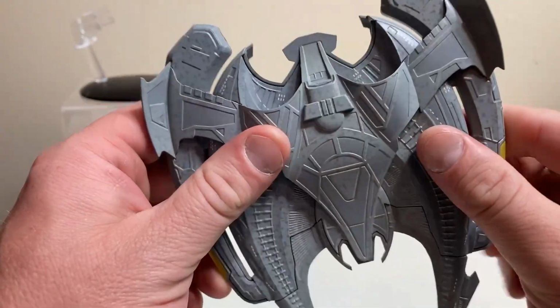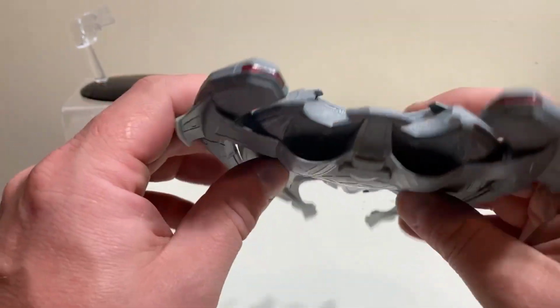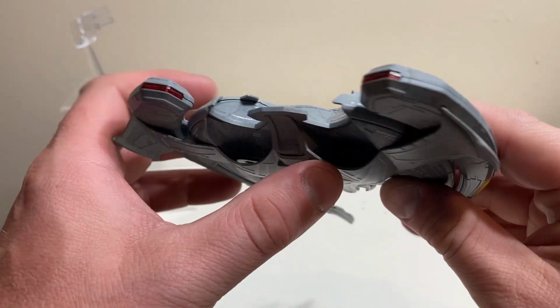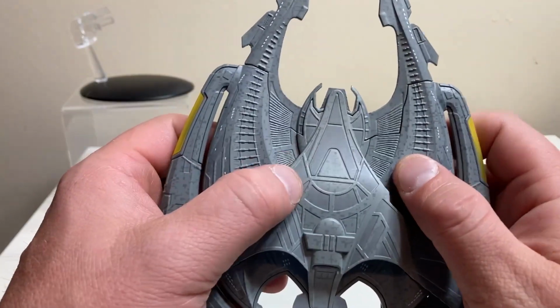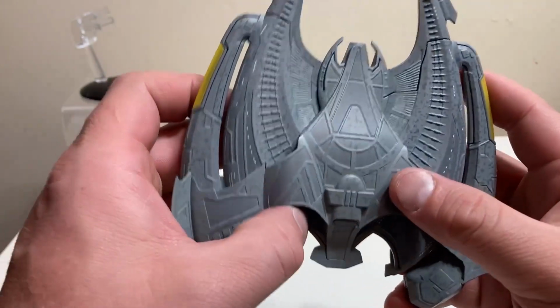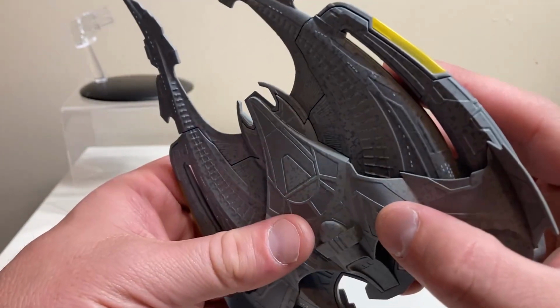And then of course we have the bottom of the ship, which looks really good. In fact, I love how it has these sections that just kind of come around. They kind of go under the ship. That looks real good. And more spine detail, and you got some prongs in the back here, and then just a lot of embossed detail along the bottom. It looks really good. I mean, again, I'm just kind of bummed that it's void of color.